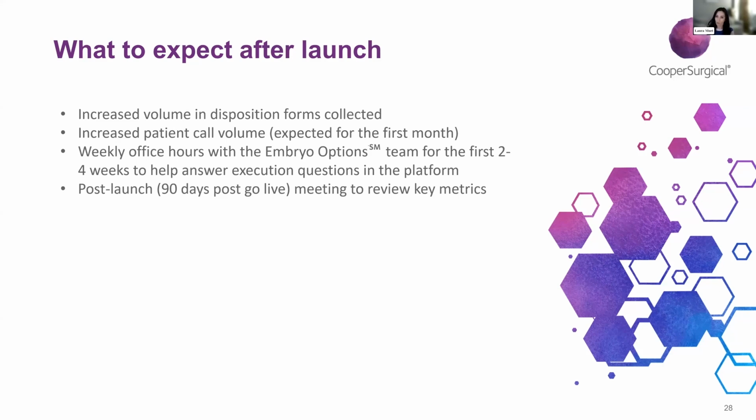So we just like to forewarn customers. Not that this is a bad thing. It's a good thing, right? It means the system's working, we're communicating, we're engaging with patients. But typically within that first month there's a higher call volume, so we want to make sure you're staffed appropriately, but that completely evens out after about the first 4 to 6 weeks.